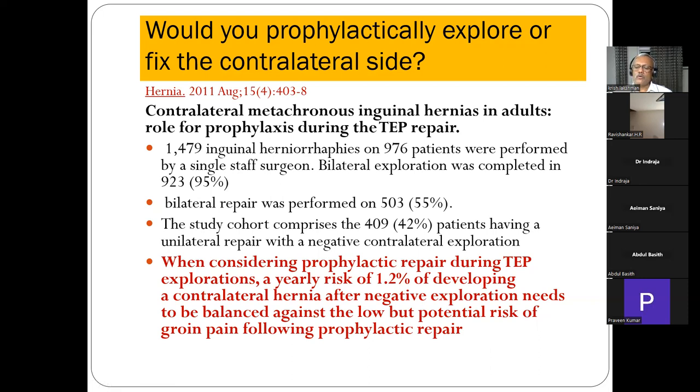So it's 1.2% per year is all that you will have if you have no hernia on the other side. The situation is a little different when A, you actually see an ultrasonically described hernia on the other side, or B, as it happened to us today, even if the ultrasound doesn't say, when you find a very lax, easily collapsible area, which is a potential weakness, you can't call it a hernia, there is no lump, but there's a potential weakness that can be appreciated. So when that is seen, perhaps you're justified.